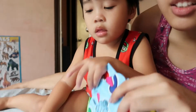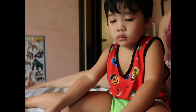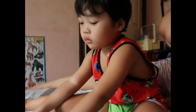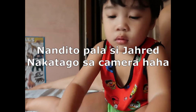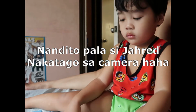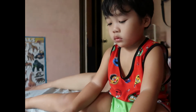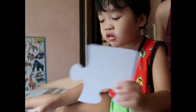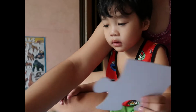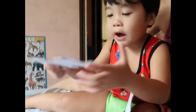Show the puzzle like this. Just first find the letter A. I found letter A. Okay, put it here. Okay, where's the letter B? Oh, here's the letter B. I found letter B.